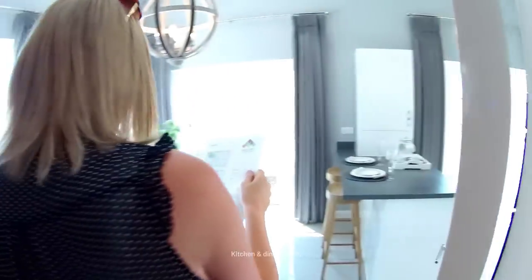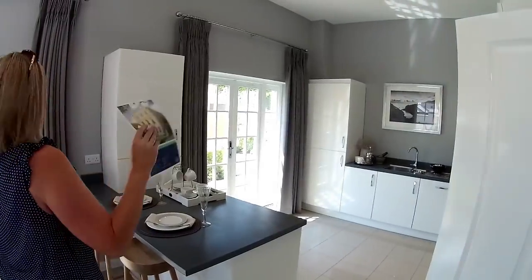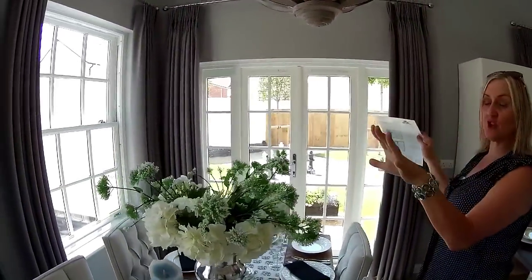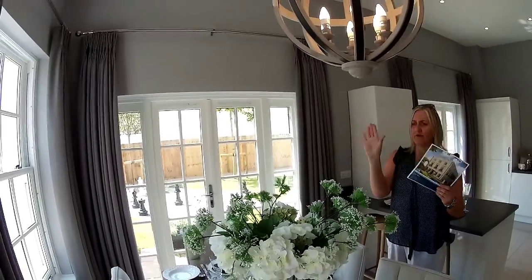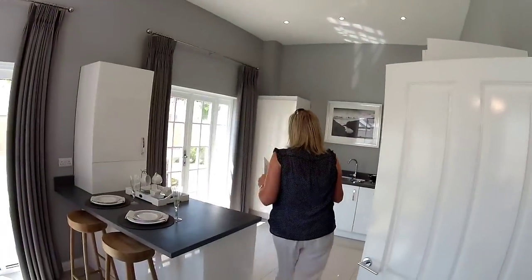Okay, so through into the dining kitchen. The first thing you see is these beautiful French doors here. You've got two sets, and then you've got two additional windows which face the front, but this property's on the side, isn't it? Yes, so they're on the front, but they're also on the side. And then the French doors that take you out into the garden.